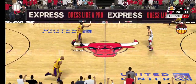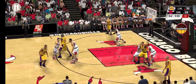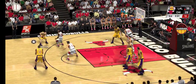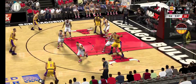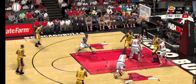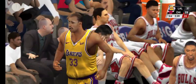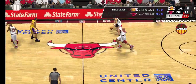Now Johnson. Shaq with a screen. Johnson outside. Now West. And here is O'Neal. Outside, Kobe. Abdul-Jabbar. That's good. Little under 2.5 minutes off the clock now here in the third.